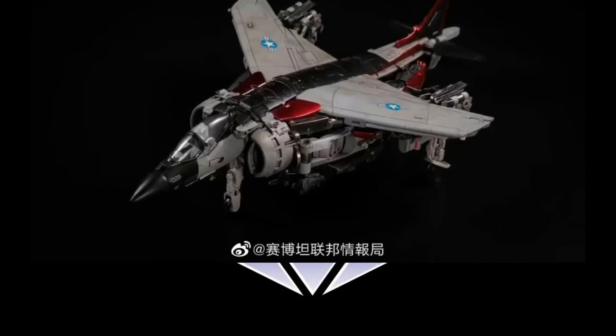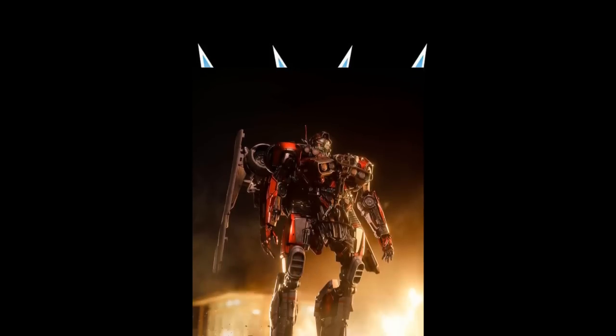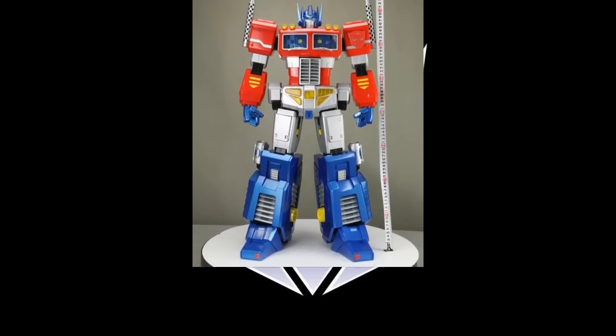I'm not super all in on all the movie characters, but this one was very intriguing, and the fact that it is a triple changer, and they pull it off very well. All the modes look really good on this, so I think they've done a pretty good job on this one, and delivering, yes, this is a nice looking Bumblebee movie Shatter from Toy World, and Toy World is still in the game. Okay, so next up we have this kit.